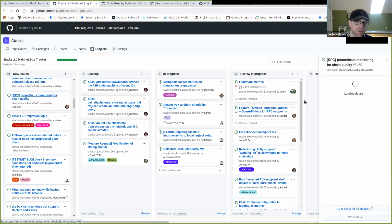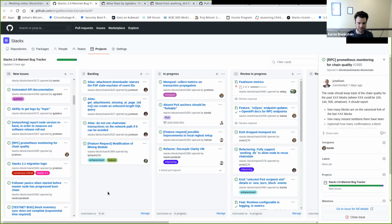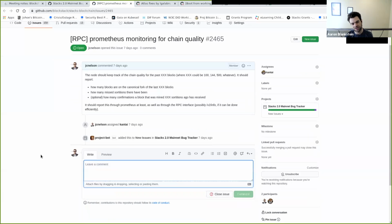Prometheus monitoring for chain quality. Is that PR opened or is that still not started yet? Still not started. I'm thinking about revisiting the strategy on this, because actually computing these chain quality metrics while the node is running could be a little expensive for the node. So it might make sense to have something more like a long running version of StackStump, something along those lines, where you have a process that just stays alive.